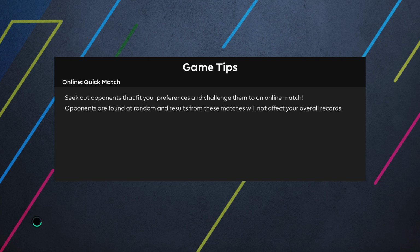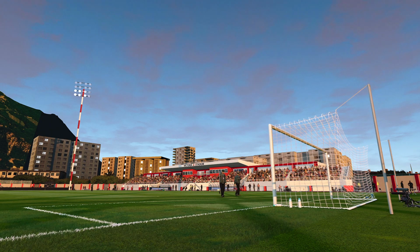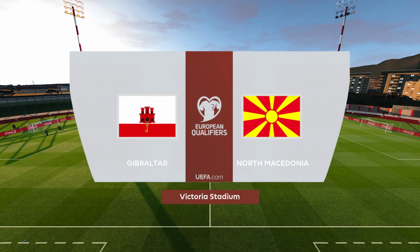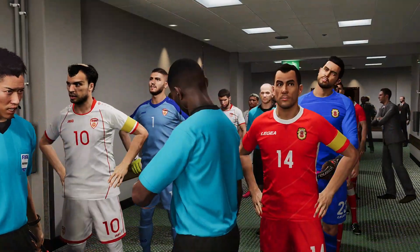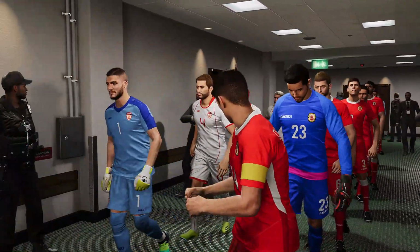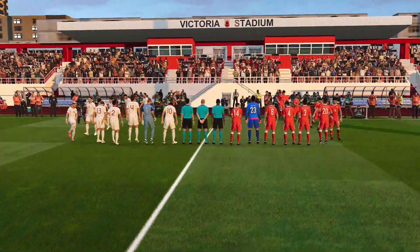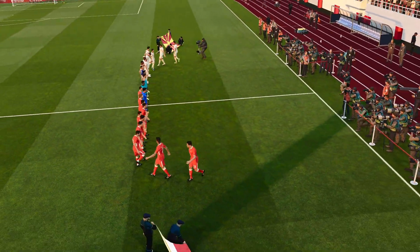This fixture will be played at the Victoria Stadium in Gibraltar. That stadium does feature on the VirtuaRED Patch that I use, so we have it for you here on the preview. There is the Victoria Stadium in Gibraltar. Gibraltar is the final point between Spain and Morocco, the very southern tip there. Beautiful climate, beautiful area. So players take the pitch. Let's take another look around the Victoria Stadium in Gibraltar before we pause for the national anthem.